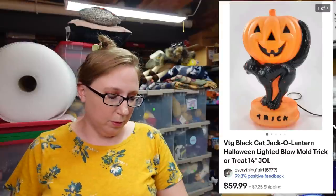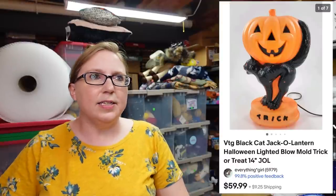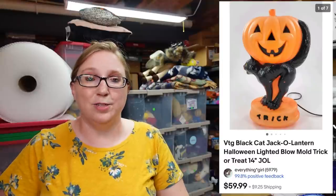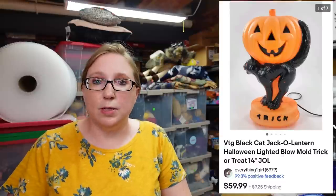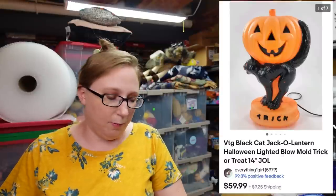Next thing actually already sold. This was a vintage Halloween blow mold, light up blow mold. Eric and I won this at an auction, and I don't have a price on this because it was a while back, but anyway, we sold it for a buy it now of $59.99. That's actually a little on the higher end than what some of the other ones were selling for, but it was in really nice condition, so I'm happy with what we got for it.